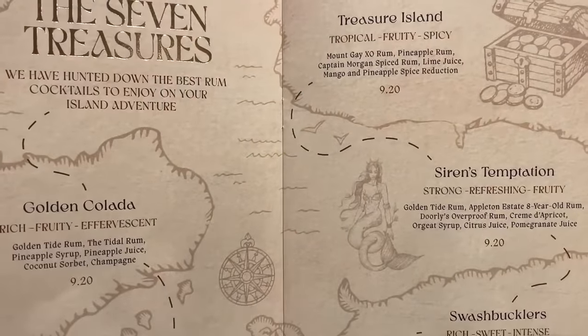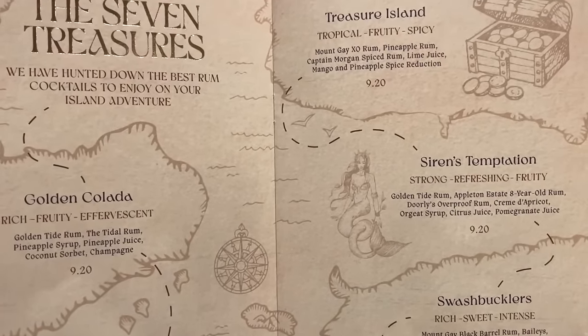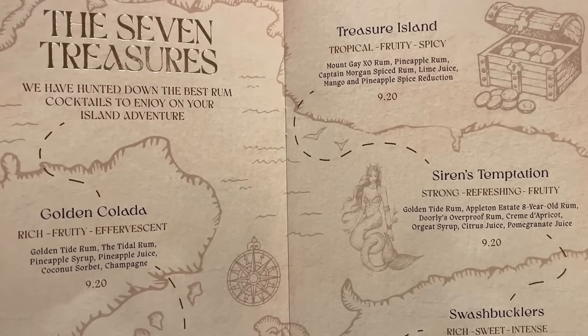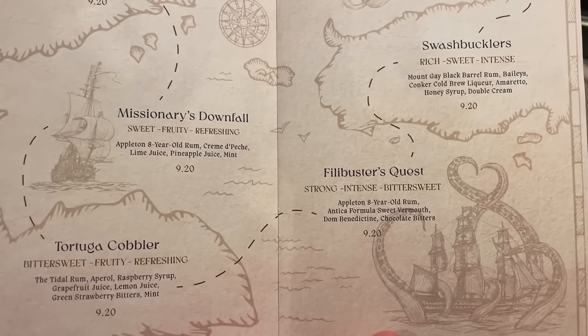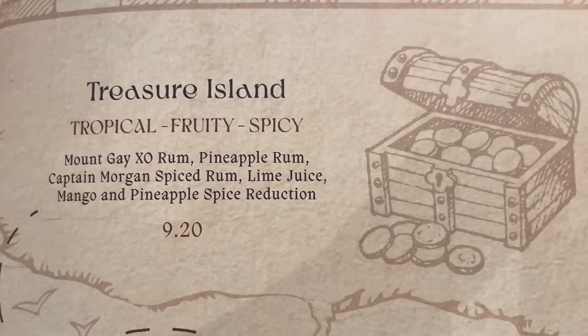Actually, can I just say, a lot of these Seven Treasure cocktails sound like me. Look, tropical, fruity, spicy, strong, fresh and fruity, rich, fruity and effervescent. It's all me. Oh, that's a Matthew look. Strong, intense and bittersweet. Does that sound about right? Yeah, even he knows that. Bitter, not bittersweet. Oh, no, take off the sweet. A treasure island for Matthew.